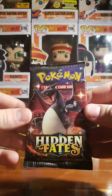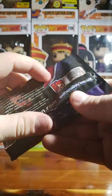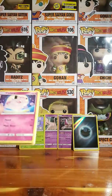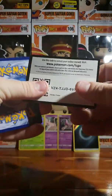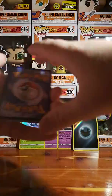So, alrighty. Here is the last pack in the Mewtwo box. We have a Charizard, but we do have a shiny. This is amazing. Whew, Hidden Fates already doing me good, man. I would love to get a full art shiny. Definitely something I'm hoping for and looking for. I've seen some crazy ones come out of this. I'm actually going to block that where people can't just do that. Anyway, there's that code. I want to get right into this.